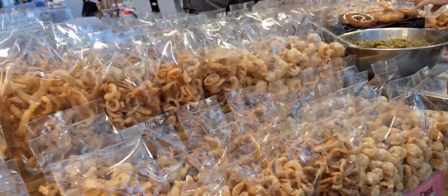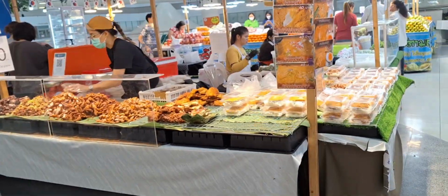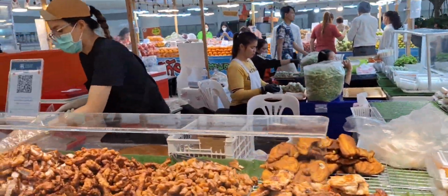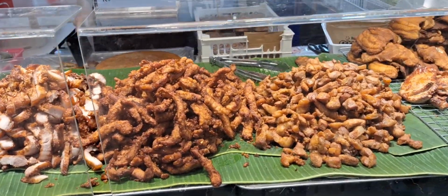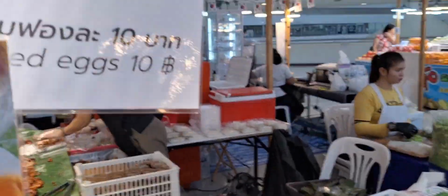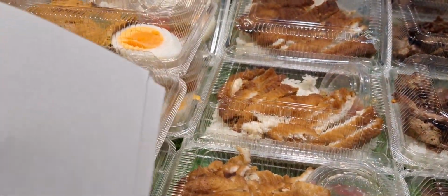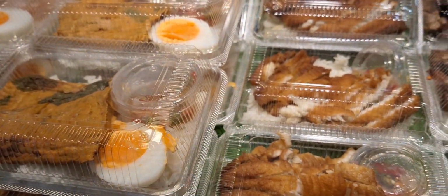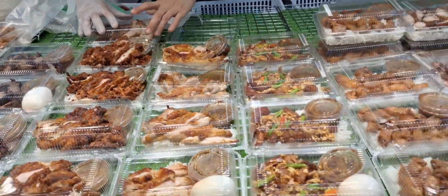More chicharron, baboy, more grilled, fried pork. This is also fried pork. The other one just now is chicken. Now also this is a fried pork. Okay, and this is 60 baht. So that's the price, 60 baht. So this is the 60 baht one, boiled eggs and pork, and of course the chili sauce. So 60 baht is just like 70 pesos.